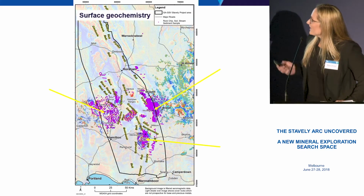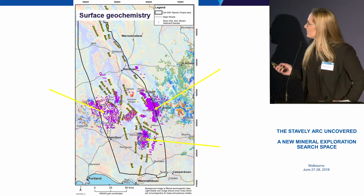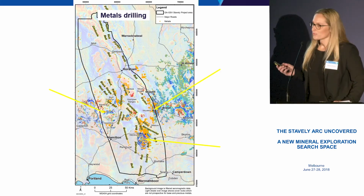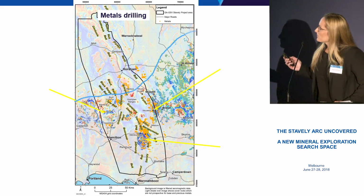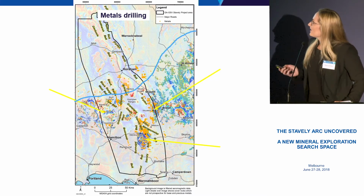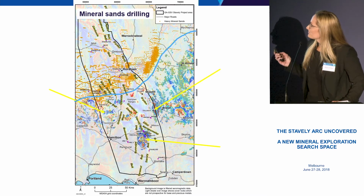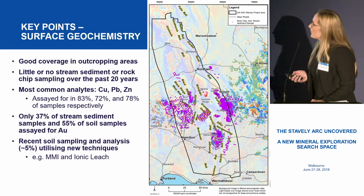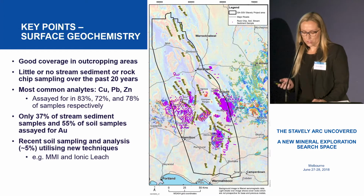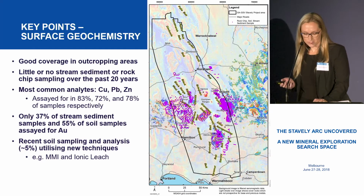You can see there. And if we plot the surface geochemistry, you can see it really nicely correlates with those areas of outcrop. And again, the metals drilling also has a pretty good correlation with those areas of outcrop. If you have a rough boundary between the outcropping areas and the covered areas to the north, you get the mineral sands drilling. So the key points for the surface geochemistry: we've got good coverage in the areas of outcrop. However, there's been little surface sampling over the last 20 years, particularly for rock chips and stream sediments.